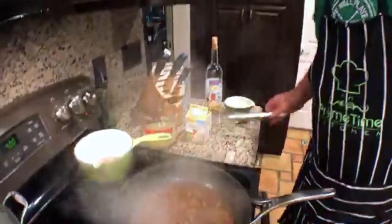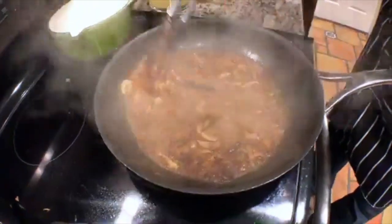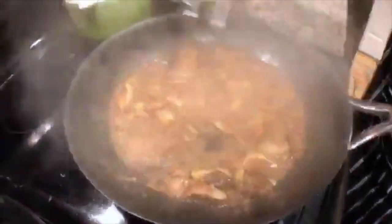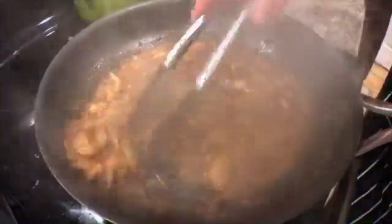So we're going to reduce this wine by about half. When I push the pan, see how I can almost see the bottom? A little bit more than that. That's because of the flour. It's already giving us a little bit of thickening. Believe it or not, I can reduce this right now, add a little bit of chicken stock and cream and serve it up. But I need to get a little more volume.